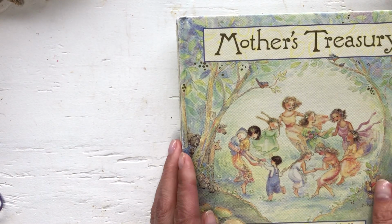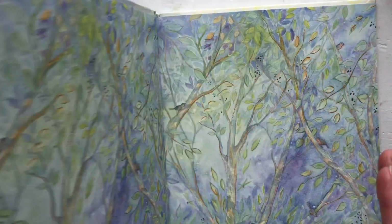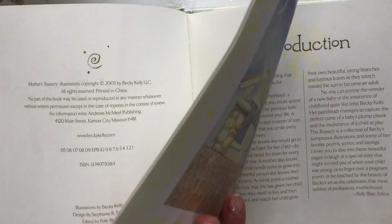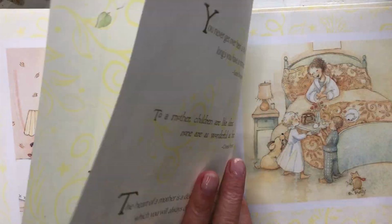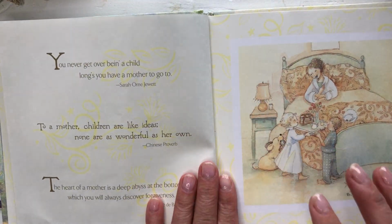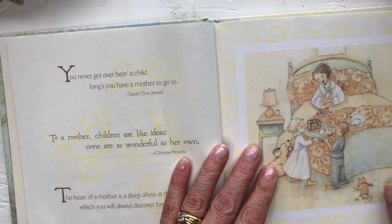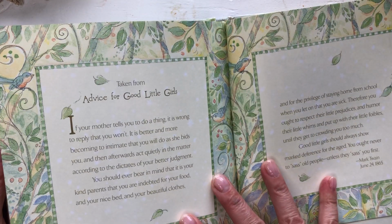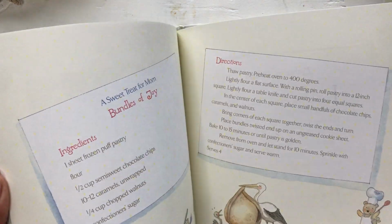So I found this Mother's Treasury, illustrated by Becky Kelly, and it has beautiful illustrations in it. It's one of those books where you write your memories of your children. Oh no, this one is more like quotes, so I can use those. And then it has just beautiful, like even this, it's just beautiful with these. The illustrations are beautiful as well.